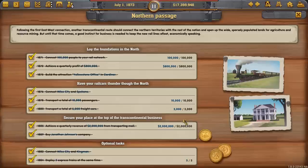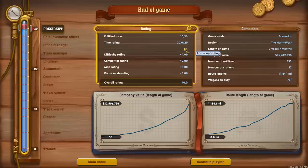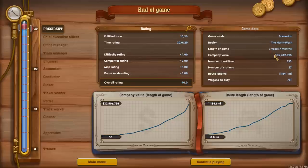So that gives us, ta-da, a president rating, 10 out of 10 fulfilled tasks, 20 out of 20 on timing, a perfect score. A lot of fun. I really enjoyed playing this one. I hope you see something in it that can help your game.